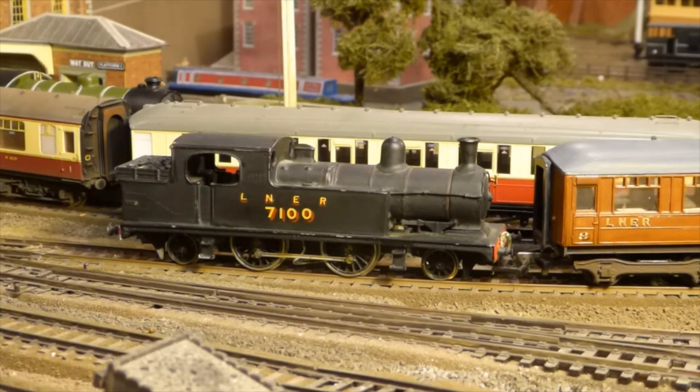It only picks up from the four driving wheels, which obviously is a bit unreliable, relying on just the four pickups. But I'm quite fortunate. My main lines are all Pico Electrofrog points. So with four-wheel pickup, you normally cope okay with points, although more than four is obviously better.